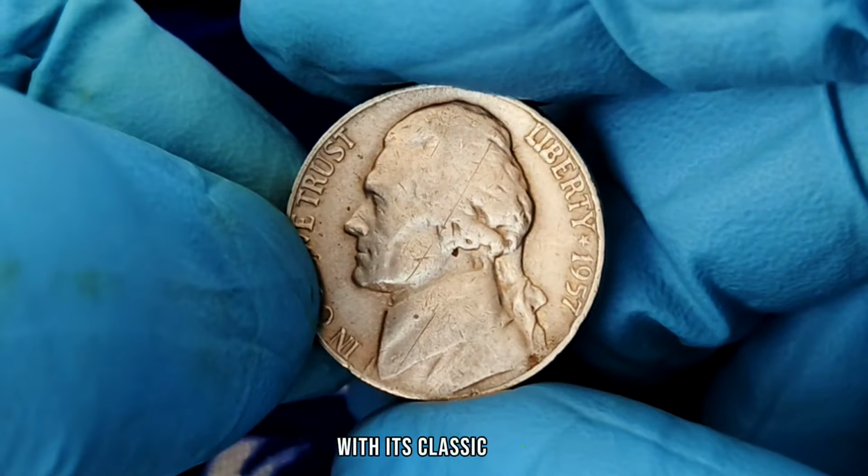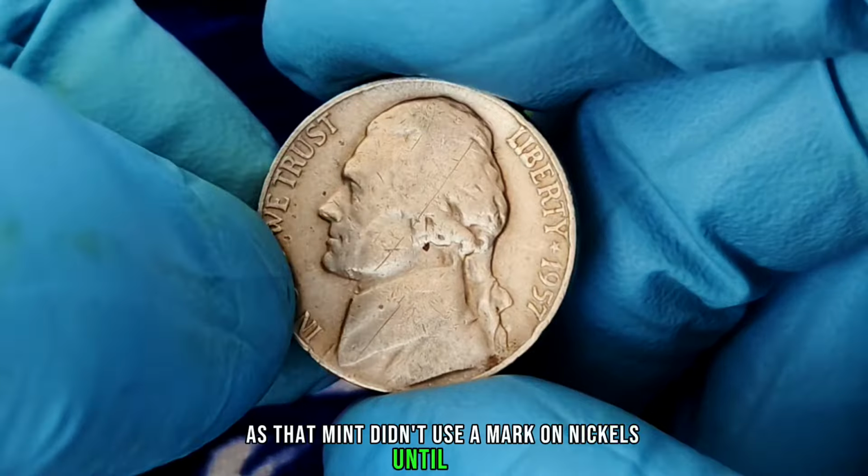In 1957, the nickel was produced in large numbers, but only at the Philadelphia and Denver mints. The absence of a mint mark on this particular nickel tells us it was minted in Philadelphia, as that mint didn't use a mark on nickels until 1980.